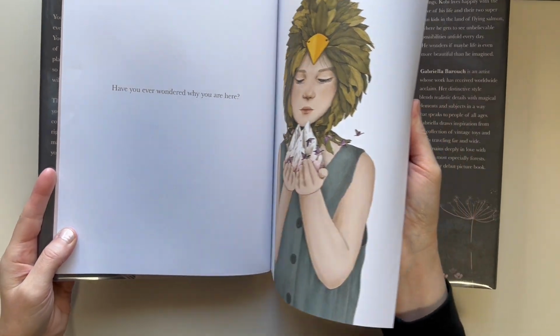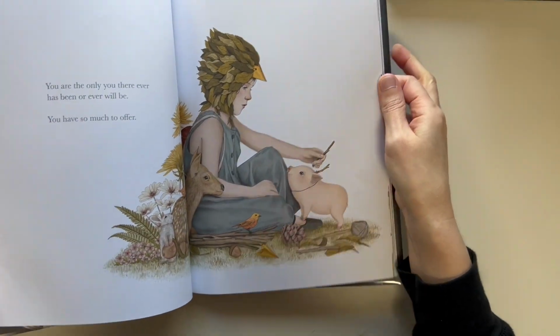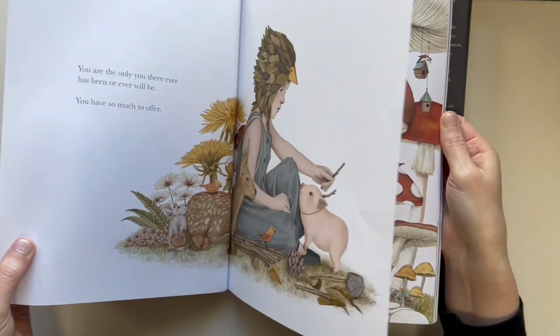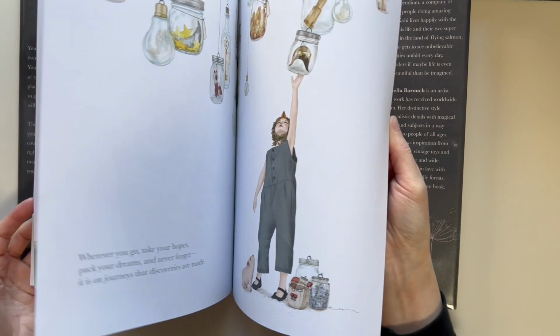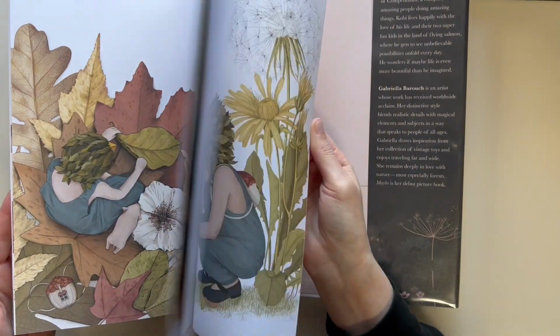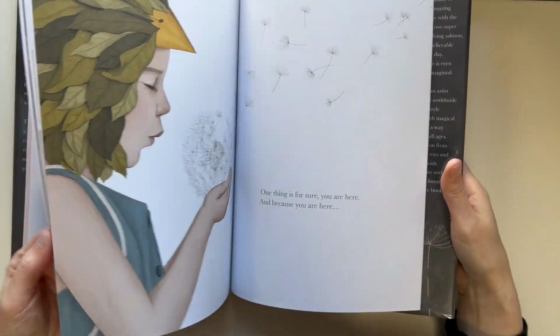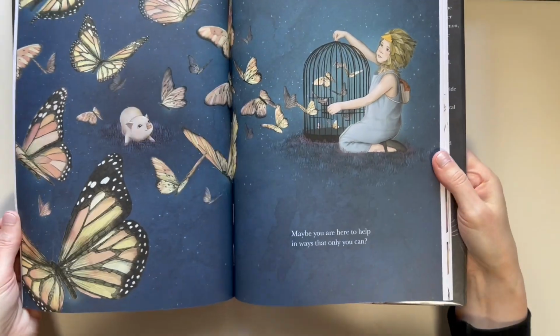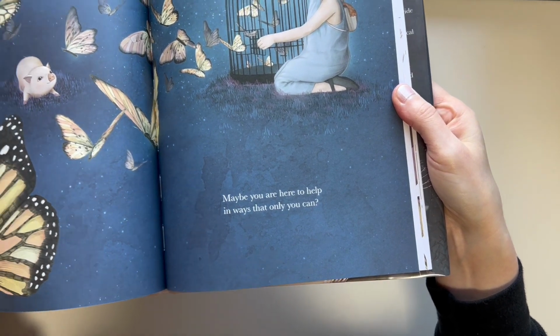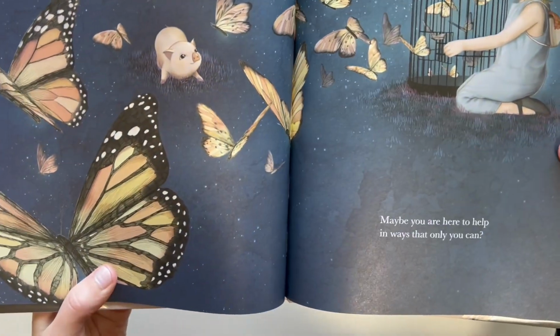Like, have you ever wondered why you were here? You are the only one there ever has been or ever will be. You have so much to offer. So it's just a sweet little book, kind of instilling confidence in children. Very short, of course. Not all picture books are as short, but it's just very few words. Maybe you are here to help in ways that only you can.